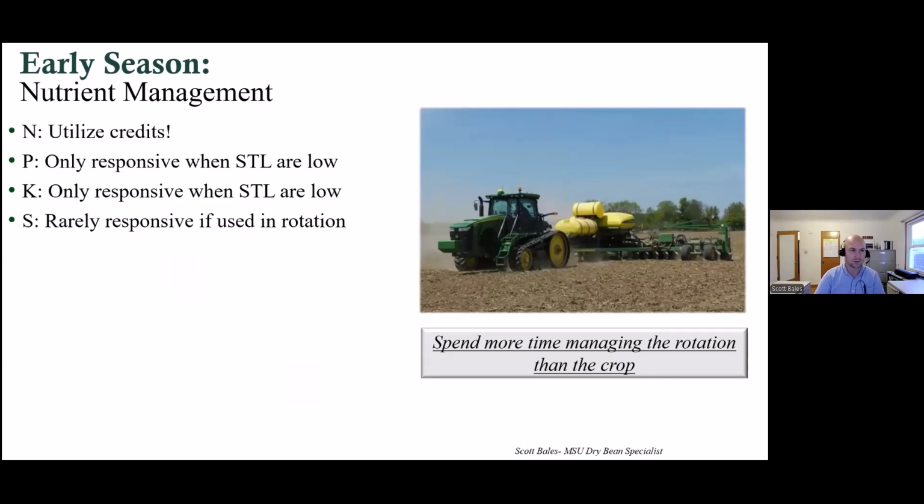Where can we trim some of these costs? And when I talk about nitrogen, our base recommendation for many years has been 40 to 60 pounds of actual nitrogen applied per acre. And we've done work with Kurt Steinke in his lab over the past couple of years, and that still is a really solid recommendation for us.